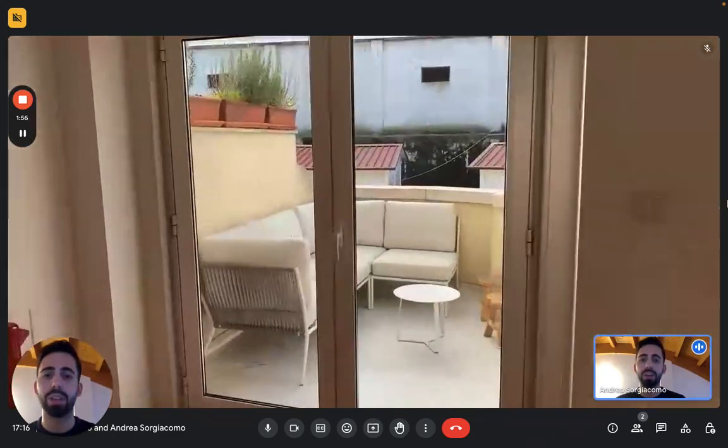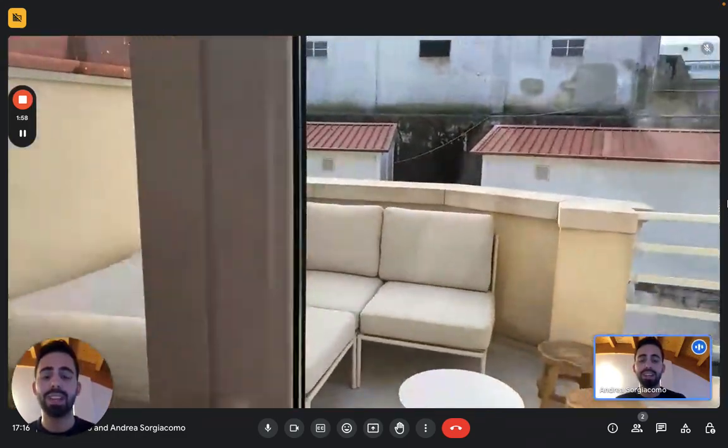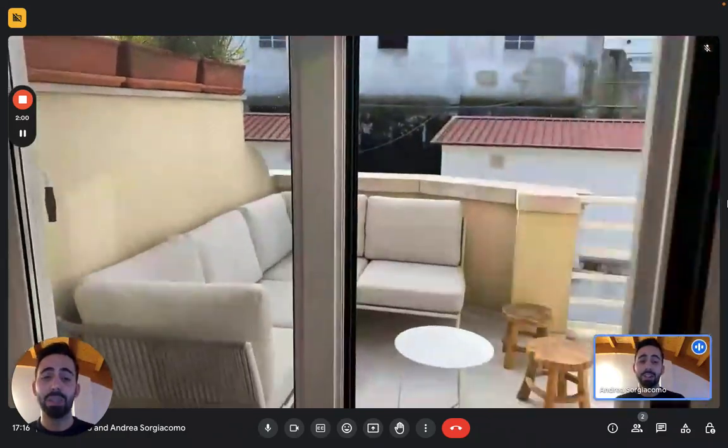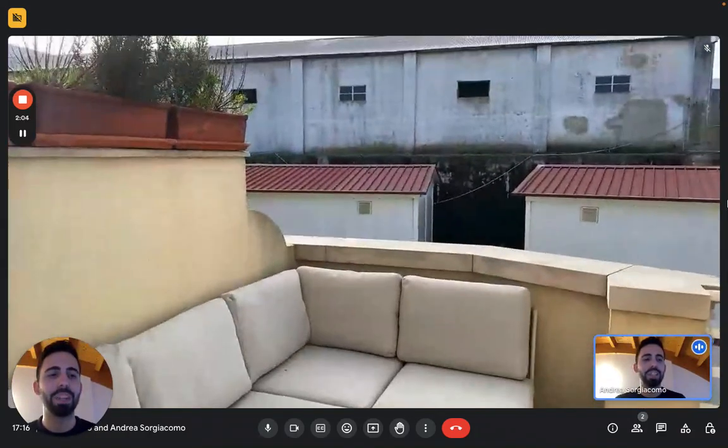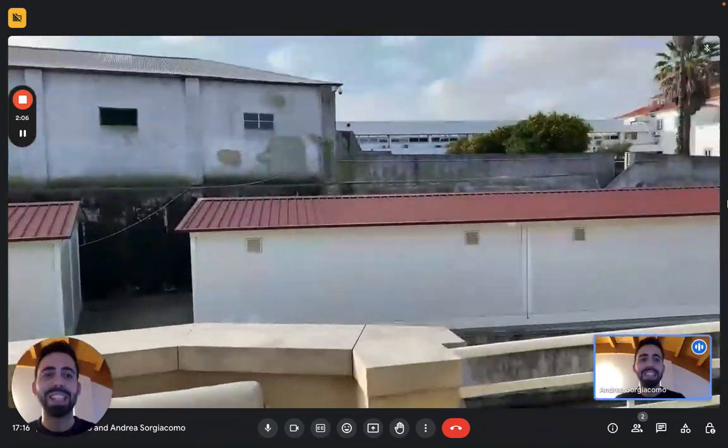So here we have on the front side of the building, this terrace. It's a very nice space. It's pretty big also, with a nice couch, some other seating situation where you can relax and enjoy the day.